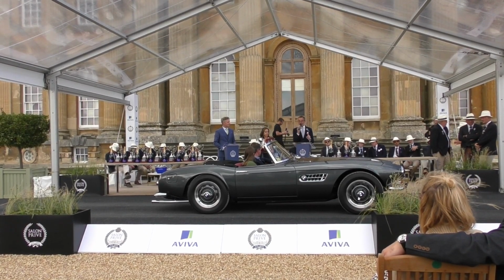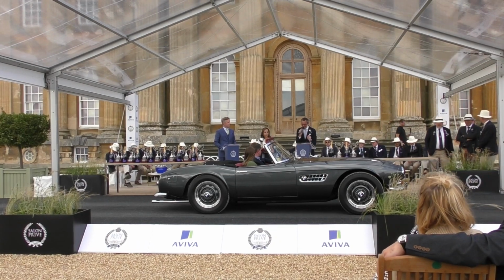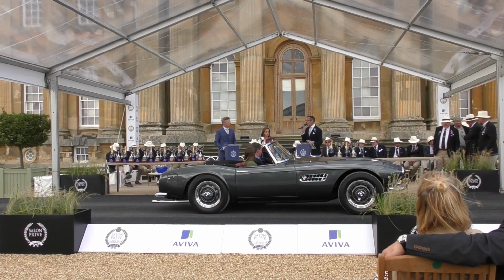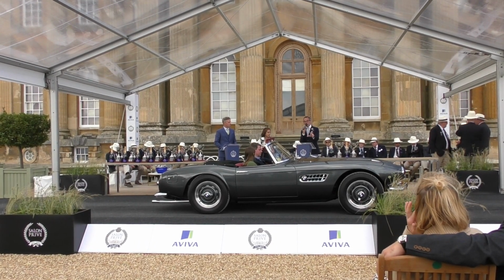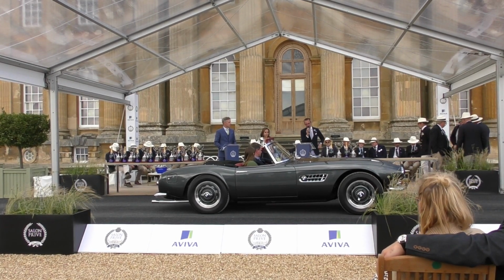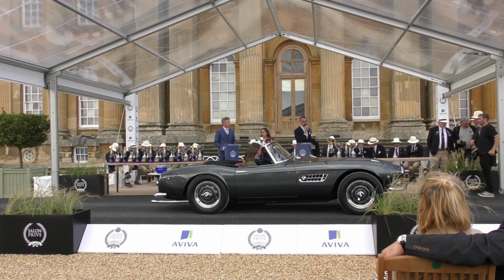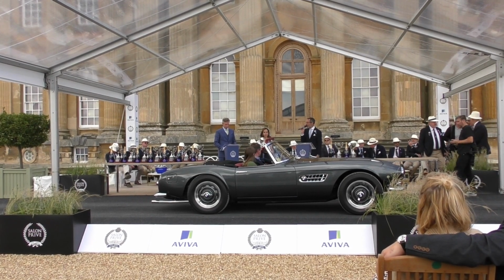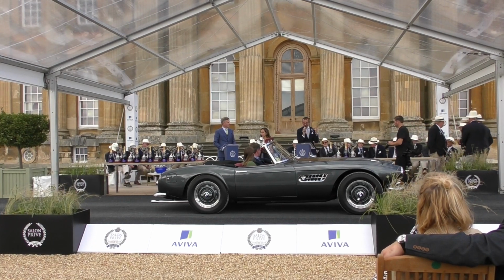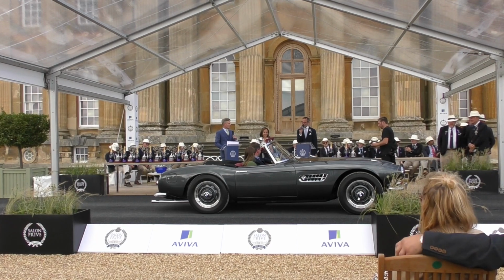BMW reportedly lost money with every single car that they made. As a matter of fact, in 1959, BMW almost went completely bankrupt because of the BMW 507 and had to be saved by the government. It was their idea to compete against the 300 SL Roadster, but unfortunately it didn't work. But now we have a car that we can adore, which was extremely rare, and that looks magnificent. So I really love the 507, as you can see.